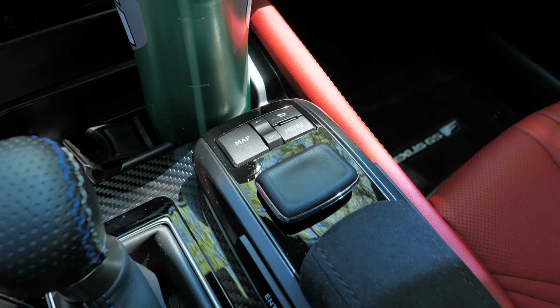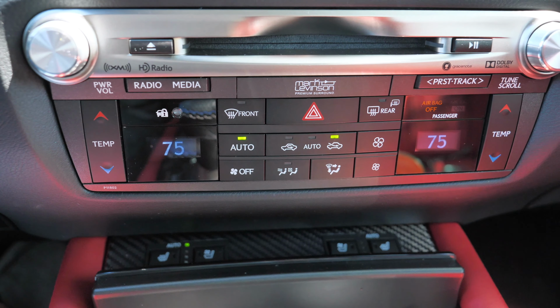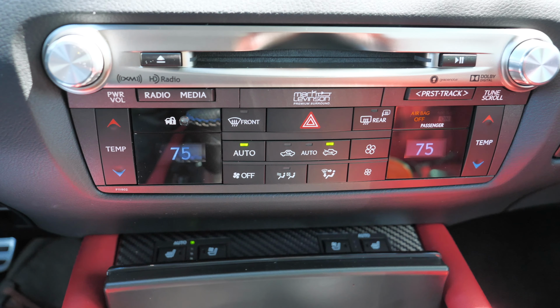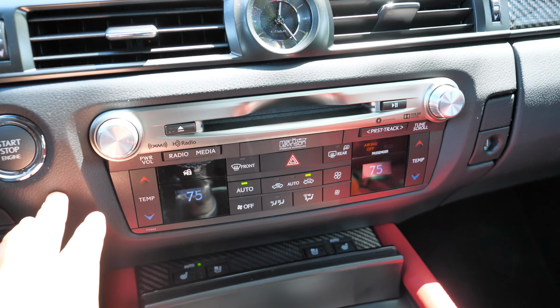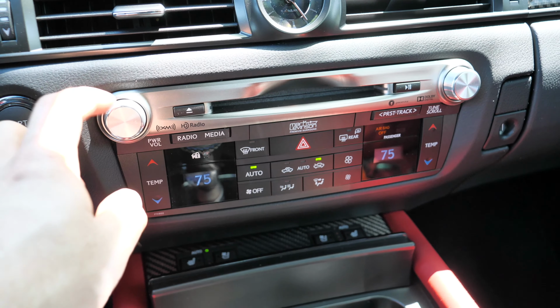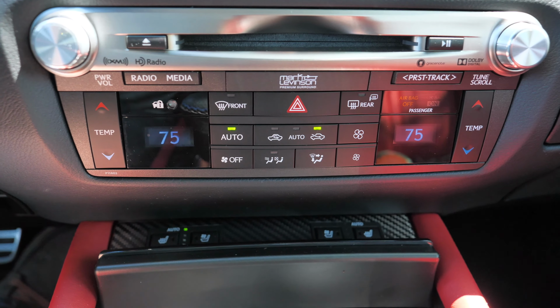The only thing about the bottle holders, that's why I asked about one in the door, is because they can block this kind of stuff. You get this dual zone climate control. The buttons have a quality feel. There's nothing cheap about them. Even though this is not the most premium feeling or looking area, this material is still soft. These knobs feel high quality, and I'm sure this will last a long time.